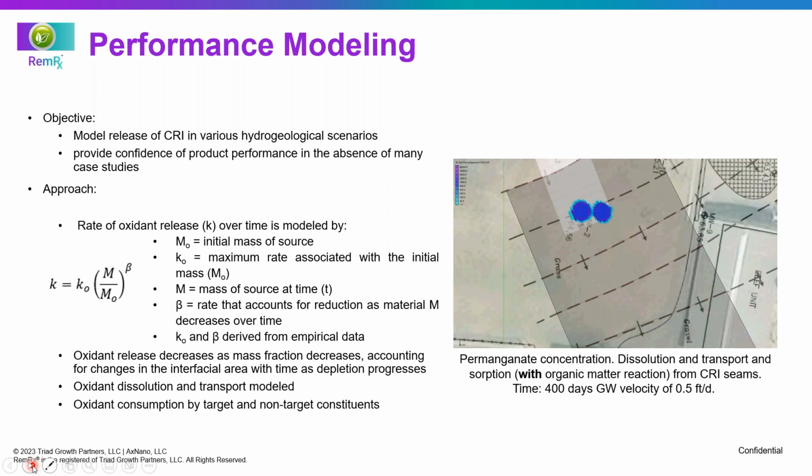So we've developed a proprietary model that is able to predict the rate of dissolution of our controlled release injectable, and it accounts for the mass of material that's placed in the subsurface at a certain time, and then how that mass changes over time as a result of consumption of the oxidant, as well as the kinetics of release of the oxidant out of the material.